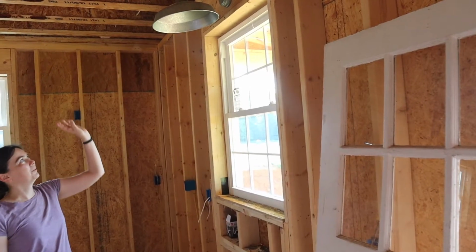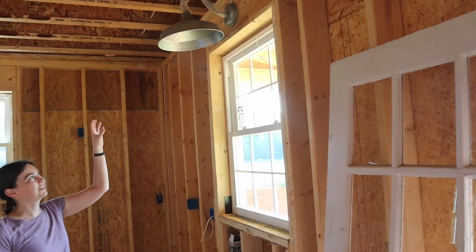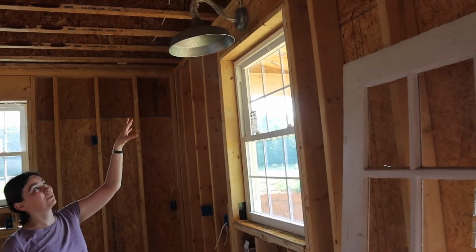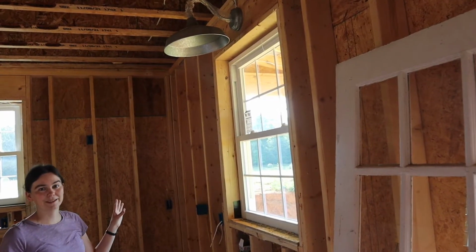And we were trying to figure out where we wanted the placement of the gooseneck light, because that determines where they're going to put the electrical. So we put up the light fixture temporarily just to get an idea of where I wanted that to be.